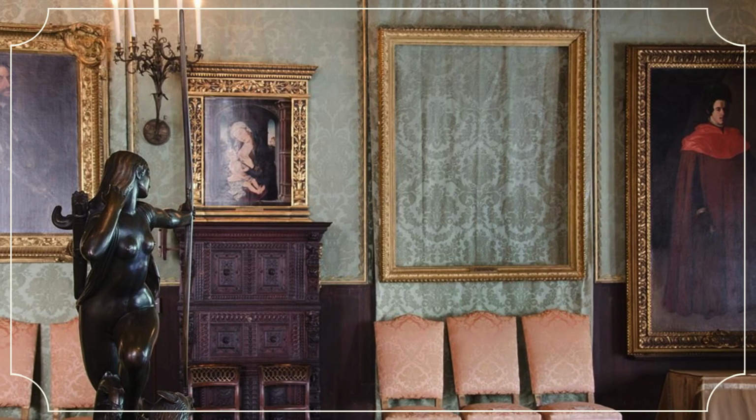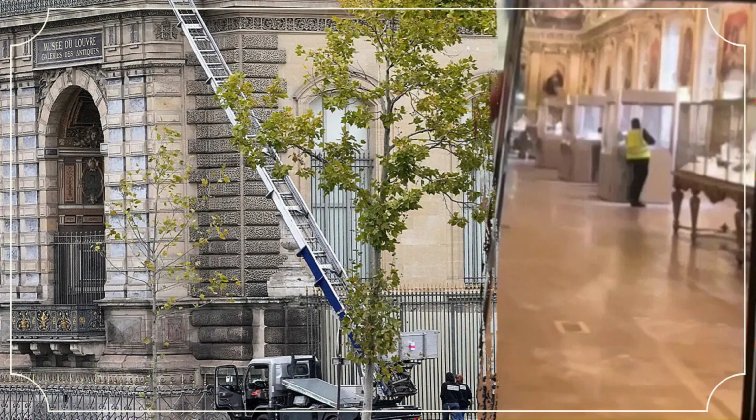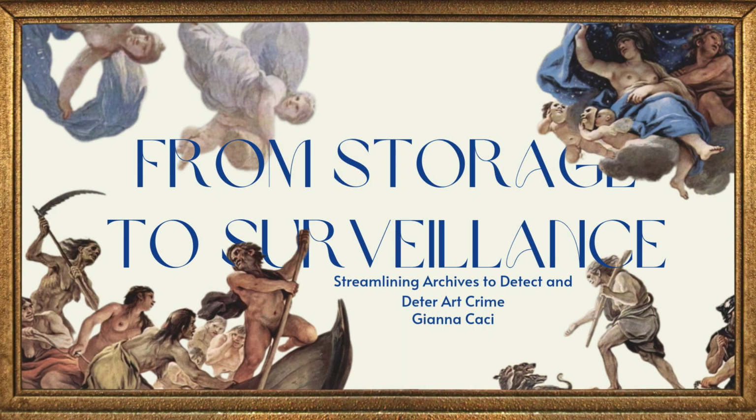Museums safeguard humanity's history, yet thousands of artifacts quietly disappear each year. Not through daring heists like the one at the Louvre, but through gaps in outdated inventory systems and incomplete records. Welcome to From Storage to Surveillance, streamlining archives to detect and deter art crime.